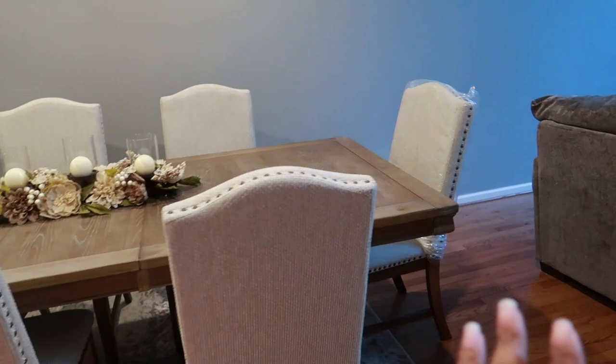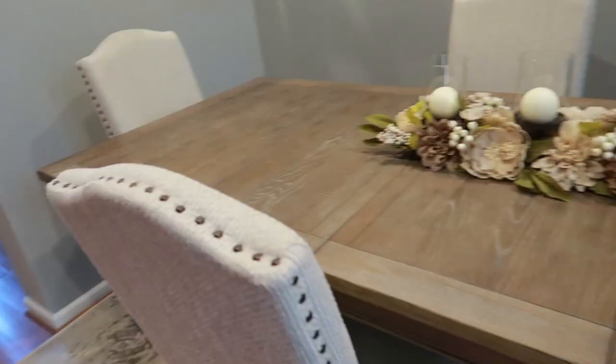You got a decent amount of space to scoot back. But all of the chairs are posted and they have these little beads going down the side. Now, I don't know what on God's green earth possessed me to get six upholstered chairs, but the table set did not come with, you know, upholstered chairs. It didn't come like that.